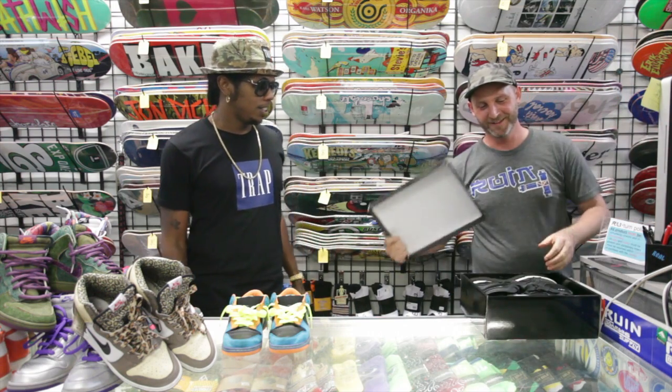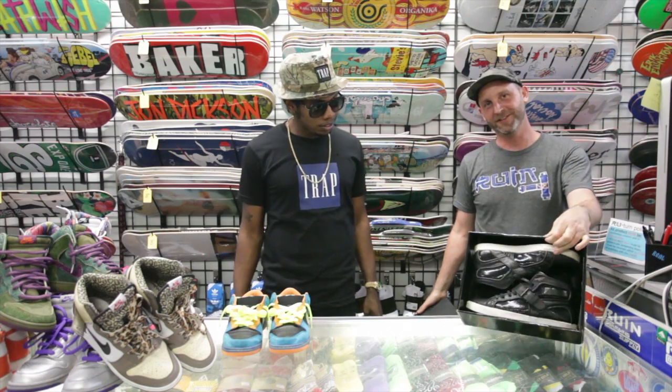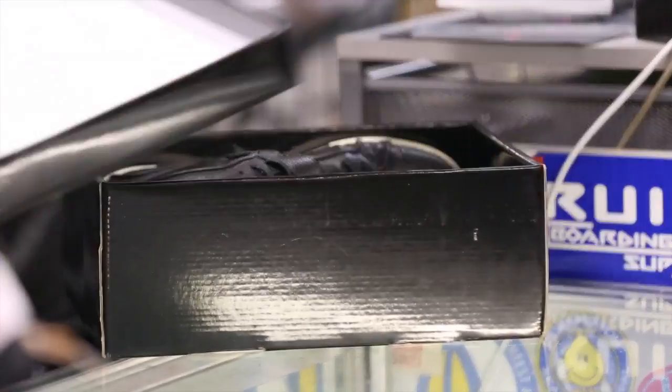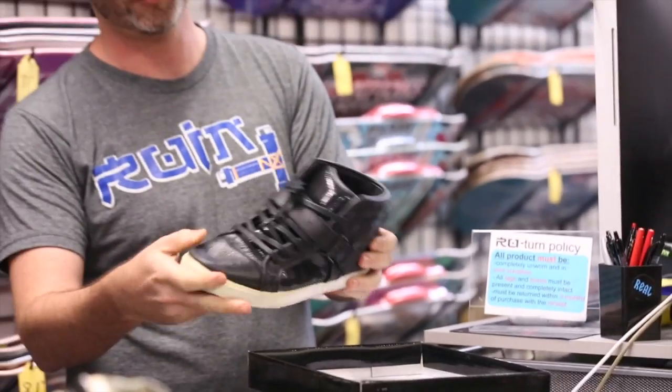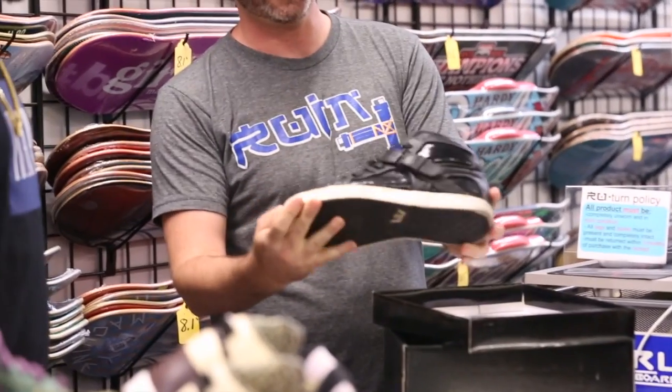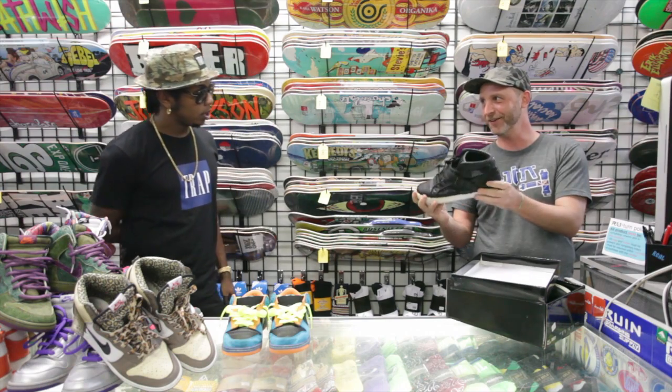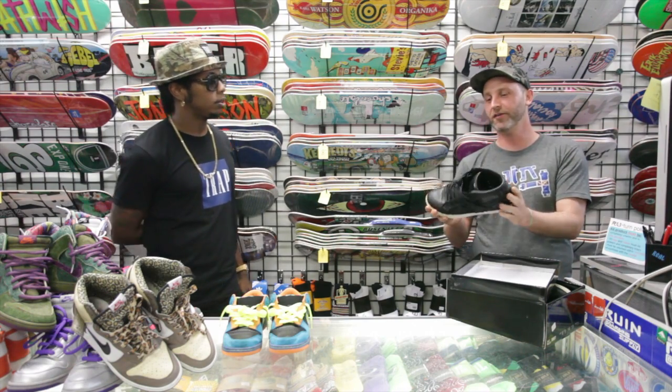These are some Supras, the Trinity high top. They're really beat, but the snakeskin and the premium leather on there, I think this was probably one of maybe 2 pairs in the whole state of this shoe. Oh, wow. Nobody else got them.